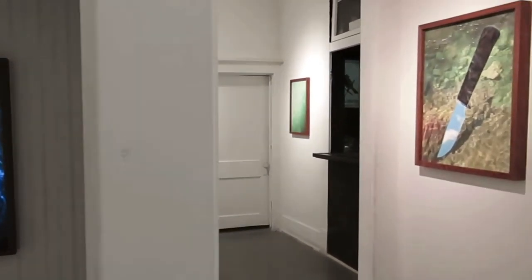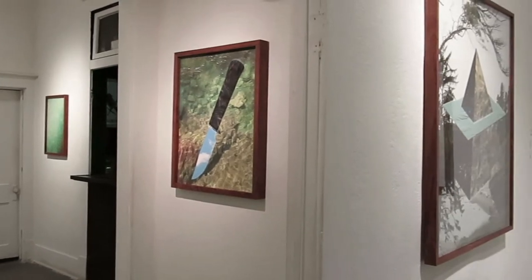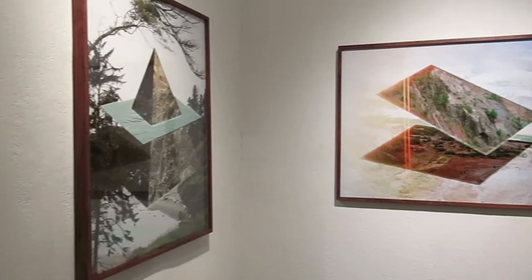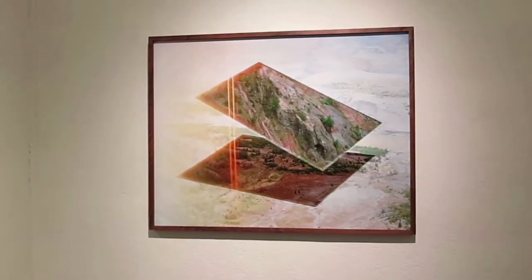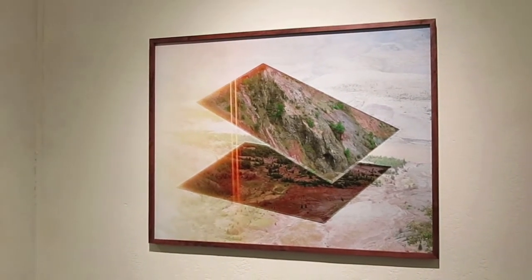I find myself chasing the mishaps that come with this process, and also the 35 millimeter analog process as well. There's a few images in this series where I was chasing lens flares while just photographing a landscape or the sun.